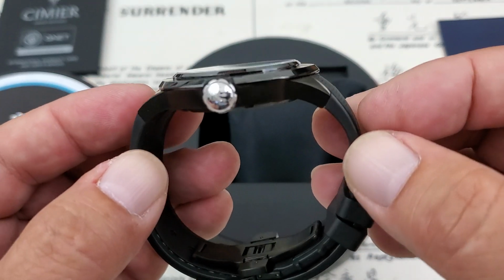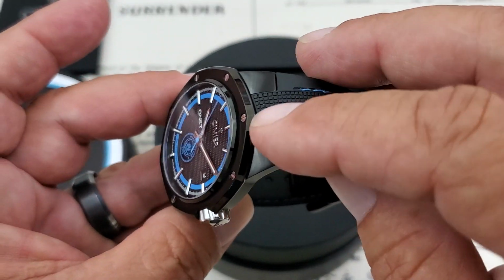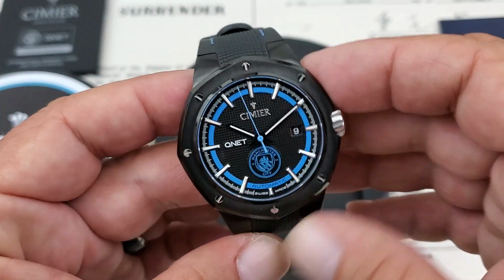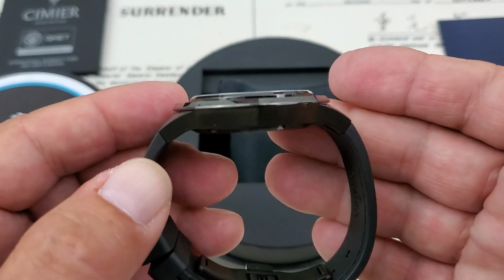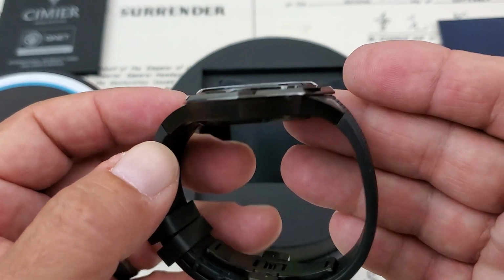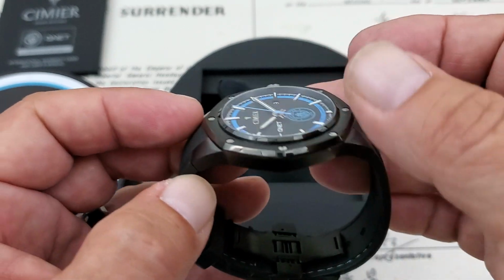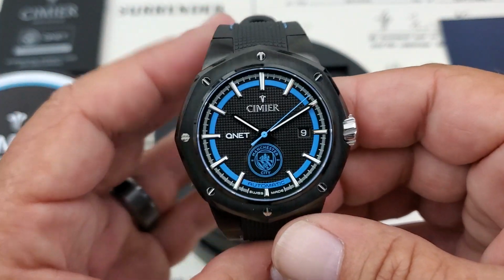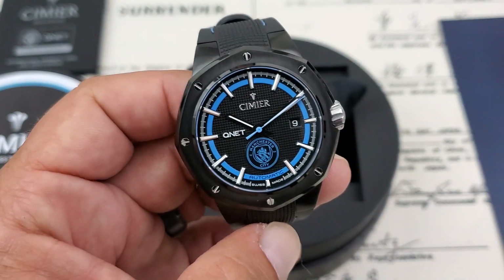I want to show you how this case curves down, number one, and it does have an integral strap on it, so it doesn't wear like a 52 millimeter watch at all. Very, very nice. It comes in at 10.8 millimeters of thickness from the sapphire case back to the top of the sapphire crystal, which is very nice, under 11 millimeters of thickness. So let's get it up here closer and take a look at it.